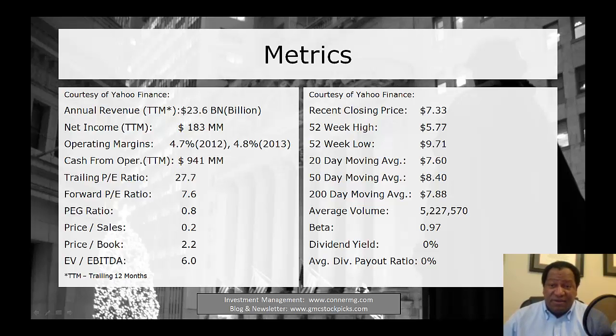Also, the rest of the valuation metrics are not rich at all. The PEG ratio right now is at 0.8. The price to sales is at 0.2. That's pretty low. And the price to book is at 2.2. Similarly, the enterprise value to EBITDA ratio right now is at 6.0. So while there's a slightly rich trailing PE ratio right now, the rest of the valuation ratios imply that this company can be considered undervalued based on present levels.